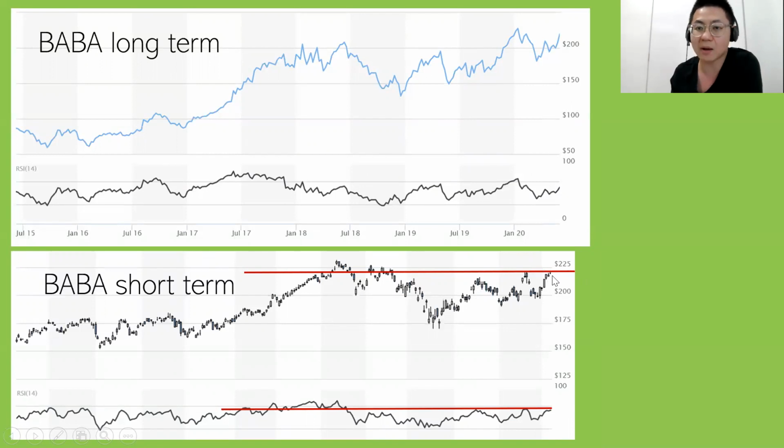This slight pullback will be a chance for you to take the ride up, of course, if you believe everything is going to break new high. It seems like everything is going to break new high. So once it pulls back slightly, you can take the ride up. So take the ride up above 225.